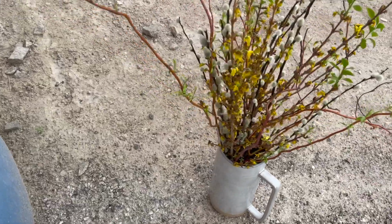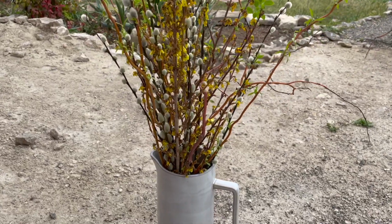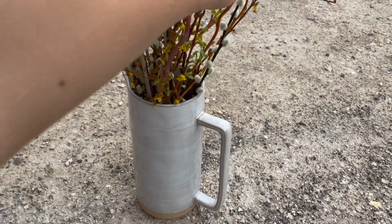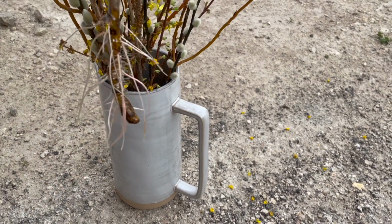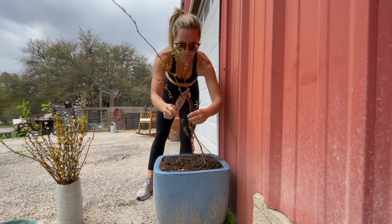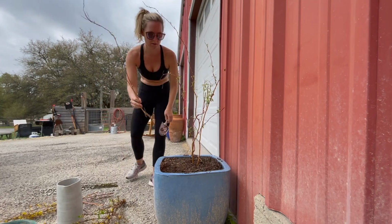Some friends of ours stopped by and they brought us these beautiful little flowers, and I noticed over the past couple weeks what has happened. They've started sprouting. So I am going to plant them and hopefully they just grow up to be trees.